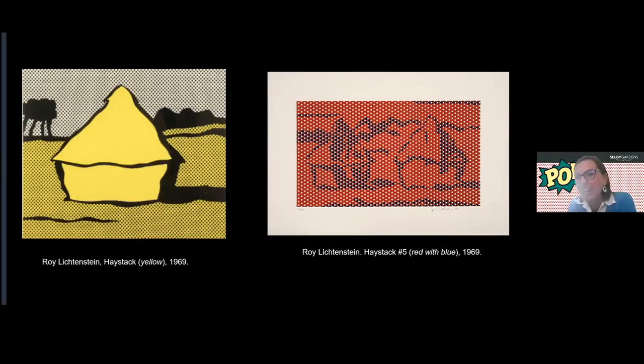So we took that, the Ben-Day dots, and some of the other key tenets here, like the flat planes of color, the use of primary colors, and then the black outlines that you see around that one solo haystack. We extract those kinds of tenets and ideas, and then the horticulture team applies those ideas to their design.